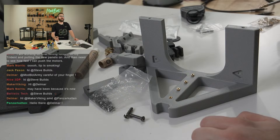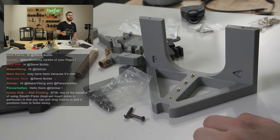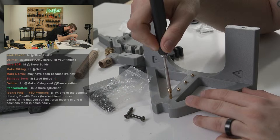One of the benefits of using a self-press heat insert press is that you just drop inserts in, and it positions them in holes easily. Nice. How far we've come. You used to just plug in a soldering iron and use it. Now soldering irons have their own firmware. Yeah, I don't have any intention to play around with the firmware on the Pinecil.